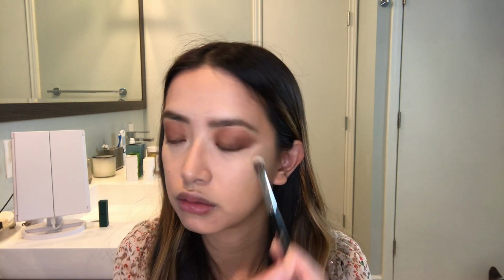Because under eyes is very delicate and I really want the concealer to stay put. I don't want it to move around when I'm applying powder. So I'm just patting this on. And then I'll go in with this mini brush and just do a swipe.